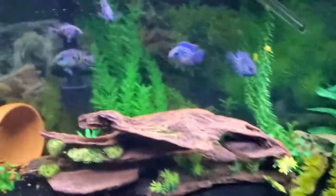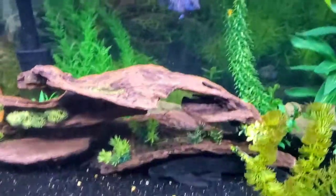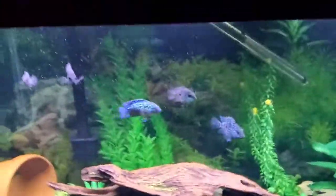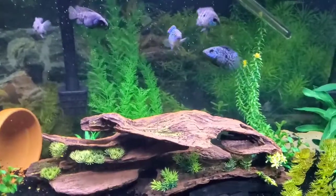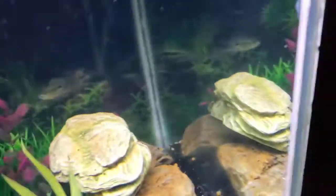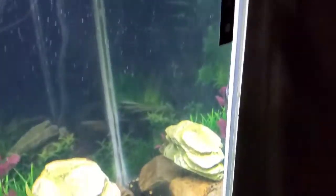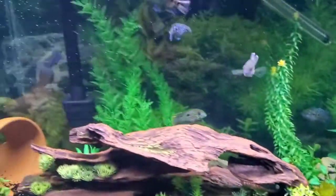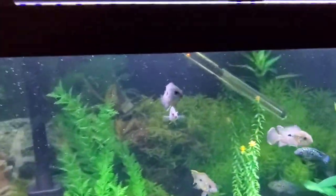I noticed the Jack Dempsey seemed cool at first. No one was really messing with him. If they darted at him, he would just run off, or she, whatever. And then I noticed the next day, he was hiding up here in the corner. So that's never a good sign. Whenever you see a fish hiding up in the corner or sitting at the bottom, it's never a good sign. This means they're severely stressed.